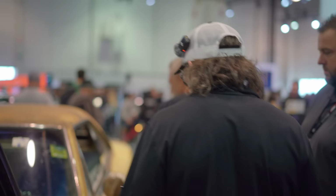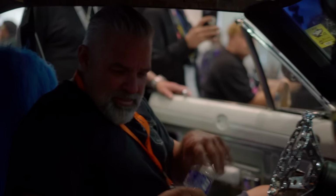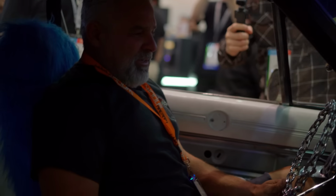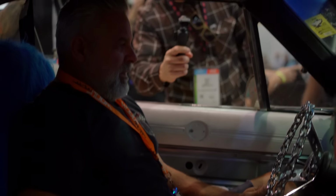Jump in there. You got to sit in it. This is cool. I would have loved to build this car for the movie. Those are BMW seats, dude. Just regular old, they probably found them. But believe it or not, it actually drives really well.